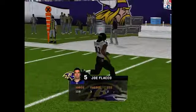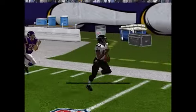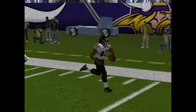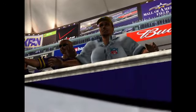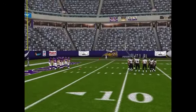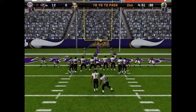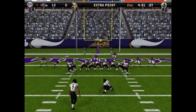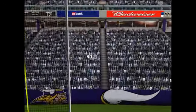Watch it here as everyone takes care of their assignment. The pass is thrown where the receiver can make the best play on the ball. And it's 6 points. The extra point is no good.